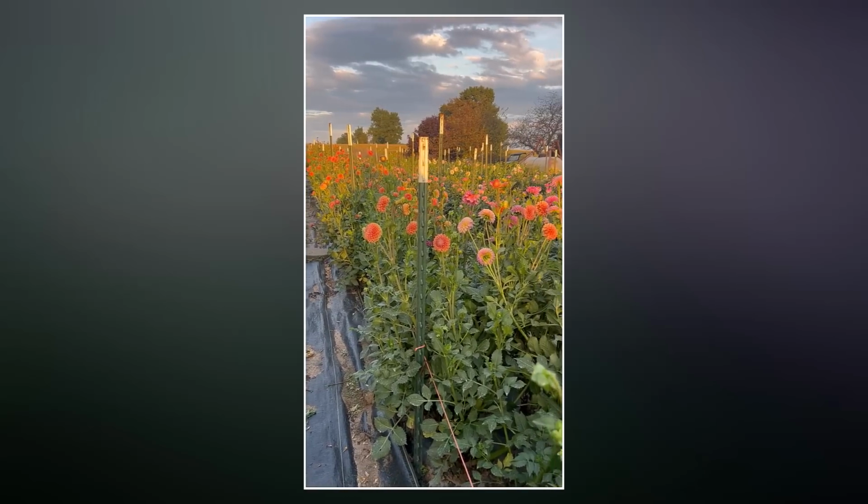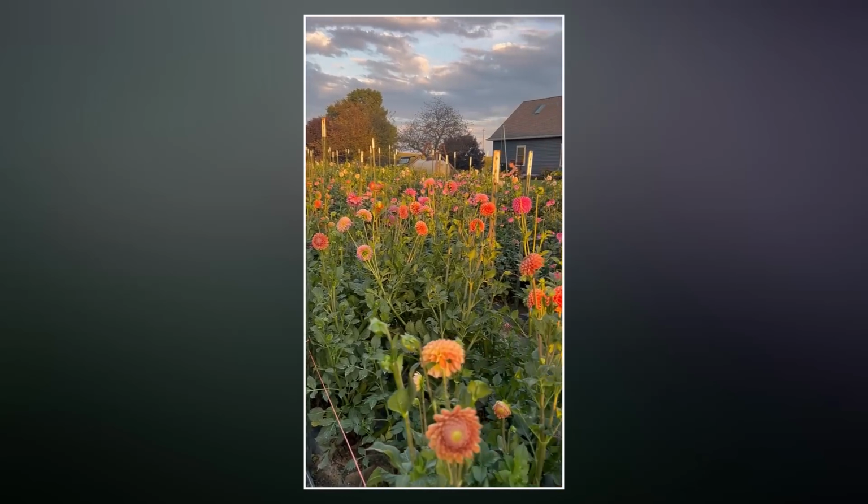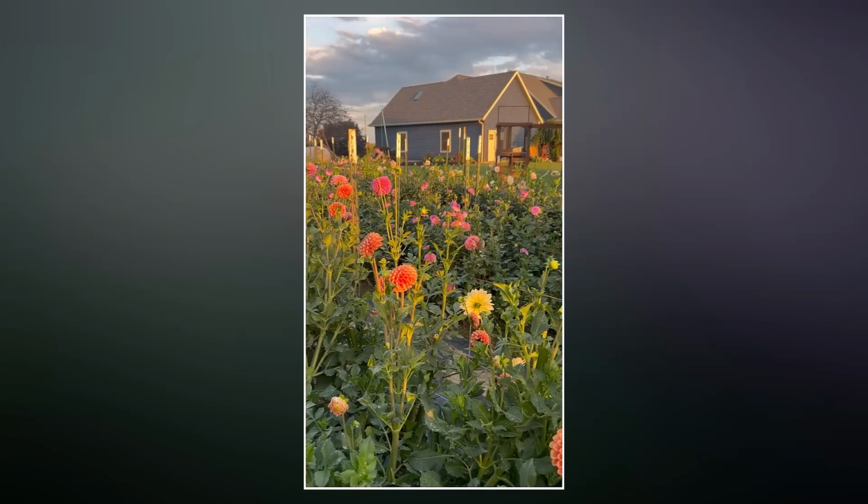In fact, at our U-Pick Flower Farm, we've noticed that many customers wait until dahlia season is in full swing before making their trip. Proof that these stunning blooms have a dedicated fan base. Now, one last thing before we jump right into it. I do want to share that in a quote-unquote normal year, our dahlia field doesn't normally have so much variety.